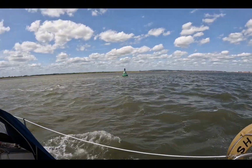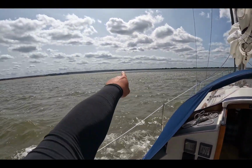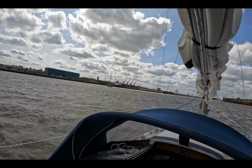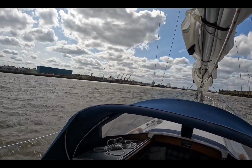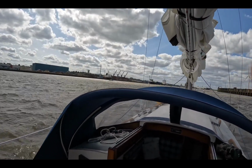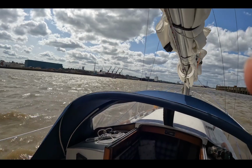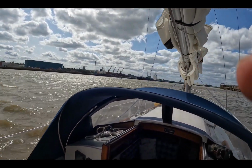Yeah, there we go. Mucking number 5. Go a little bit close to the bank, and then we'll head for that green buoy over there. Right, we're not sure why that guy was on the port bank when that big ship was heading in his direction, but he's changed his mind. The skipper of that vessel's not shouting at him, but we don't know why he was over there.